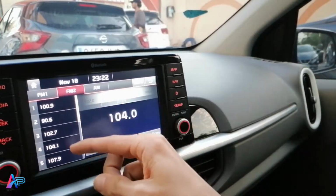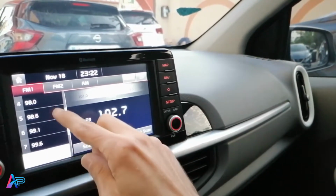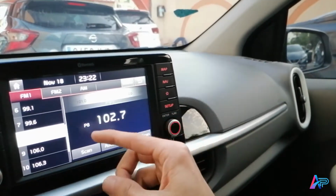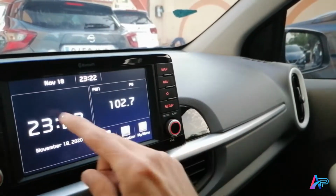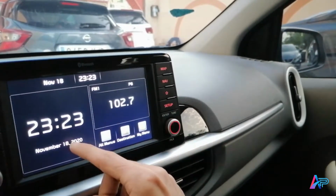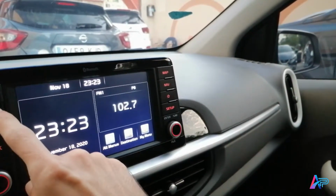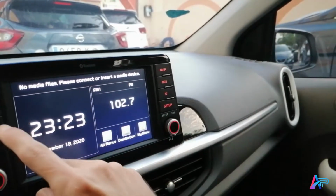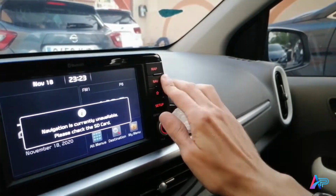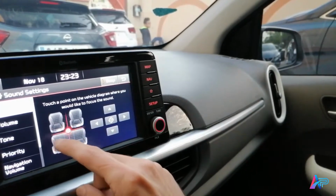Radio presets, Media, Map and SatNav need installation. Settings, Sound settings adjustment.